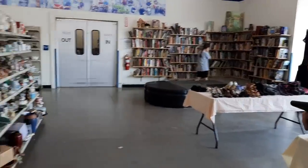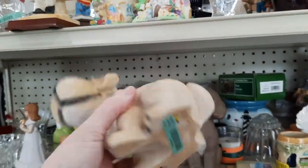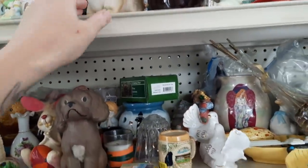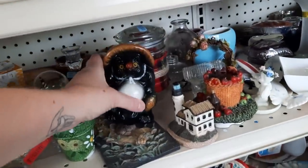Good girl. We decided to go back up to our camper in Wellsboro, and I brought Jimmy and Jenny with me to Goodwill. This I thought was cute, and then I saw the Dollar General sticker on the bottom of it. It had faded a lot, so regardless, I put it back on the shelf. There were quite a few new items since we were just here last week.